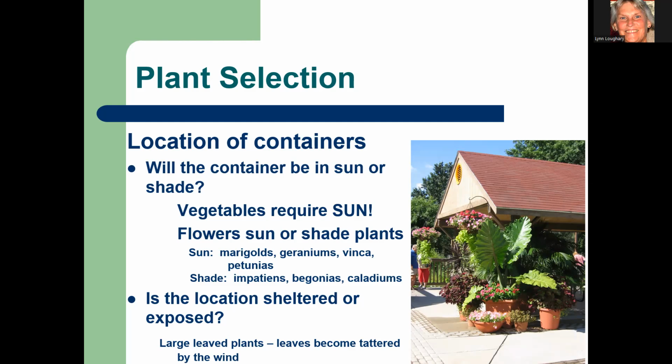Flowers, on the other hand, there are sun-loving and there are shade-loving plants, and I've listed a few of each that you could select from. The other thing to consider is the location sheltered or exposed. In other words, how much wind is that pot going to have to sustain? If you look at the picture on the right, those are very large leaf plants in that one container. If that were at my house, I get western winds that howl through my yard. Those leaves would be tattered. So I don't grow any large leafed plants in the front of my house.